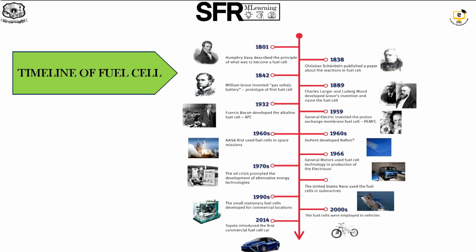Later on many scientists worked on the fuel cell with different types of fuels and different types of electrolytes. In 1959 the first proton exchange membrane fuel cell was designed. This proton exchange membrane fuel cell was used by NASA for space missions. It was used by the Apollo shuttle. And later on in the 1960s, DuPont developed Nafion, which is the polymer membrane used for this PEM fuel cell.